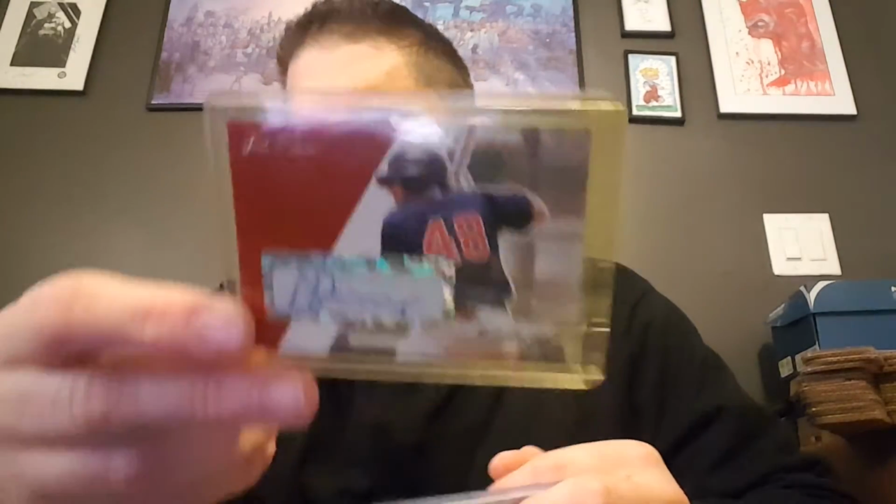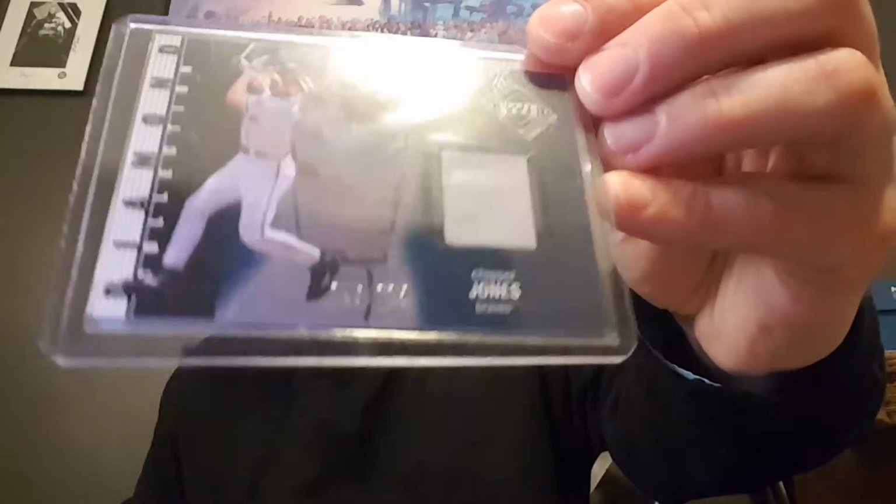Some stuff I got in the mail. There is a mystery pack, which I'll get right out of the way here because it was not that great. There's an autograph from Danny Rams, and there was a relic, Chipper Jones, numbered to 775. If anybody wants those, let me know. I'd be happy to trade them.